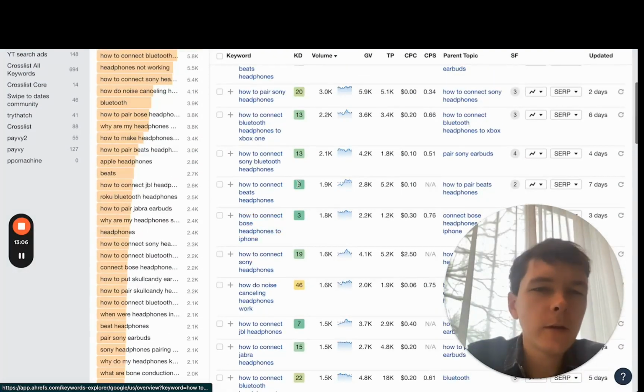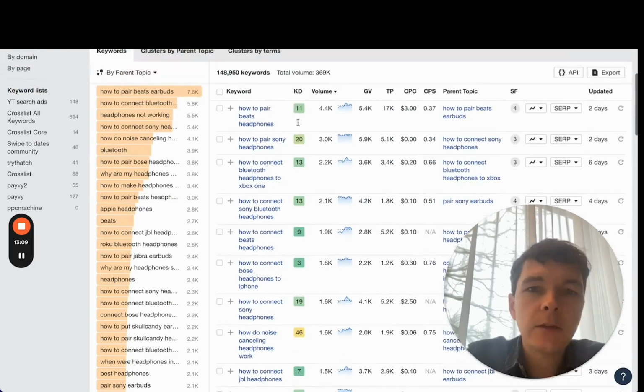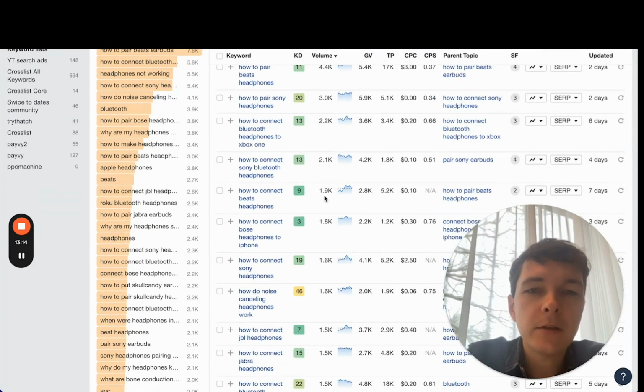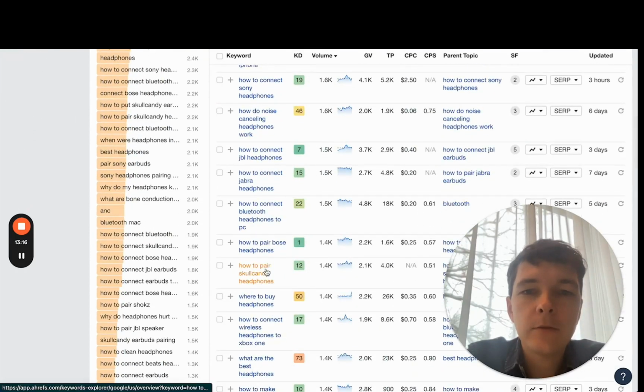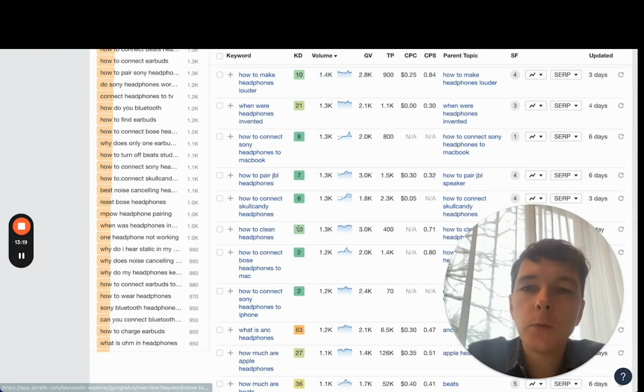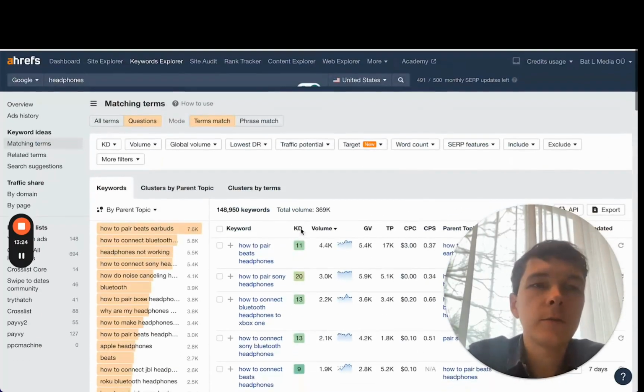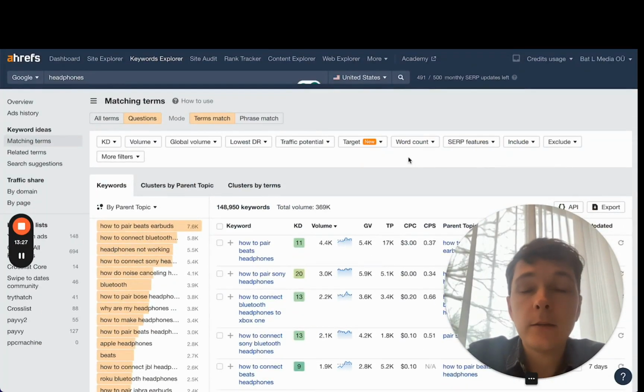Not all of them are relevant, but as you can see here, the KD indicates the keyword difficulty, which shows how hard it is to rank, and the lower it is, the easier it is to rank. So you could find out which ones are relevant to you, which ones you want to talk about, and you could create articles on those topics. And this is what we're doing for many of our clients, and it's giving them an additional boost.